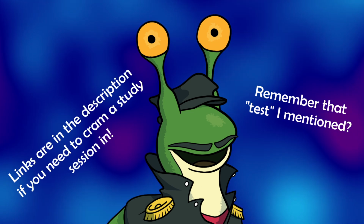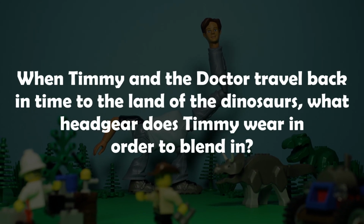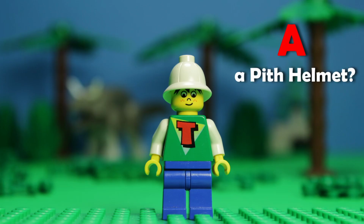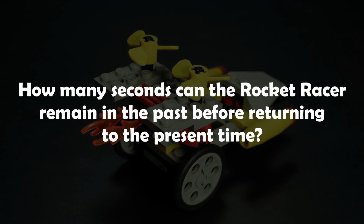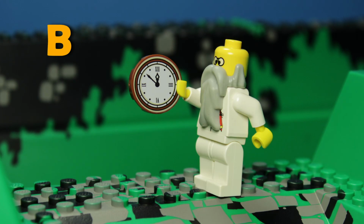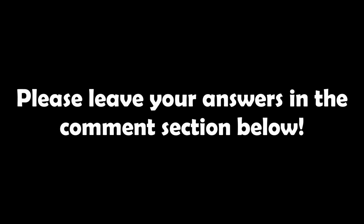Anyways, diving into the set, you thought I forgot about the test I mentioned last episode, didn't you? Well, I didn't. I hope you studied. Question 1. When Timmy and the Doctor travel back in time to the land of the dinosaurs, what headgear does Timmy wear in order to blend in? Is it A, a pith helmet, B, a top hat, or C, a bunny hood? Question 2. How many seconds can the Rocket Racer remain in the past before returning to the present time? Is it A, 10 seconds, B, 30 seconds, or C, 88 seconds? Please leave your answers in the comments section below.